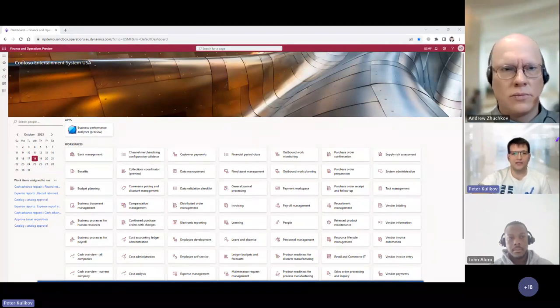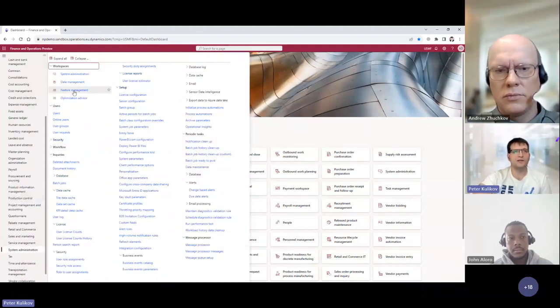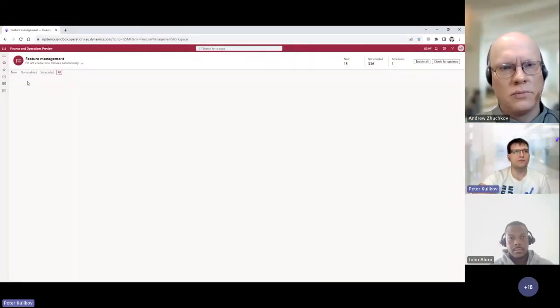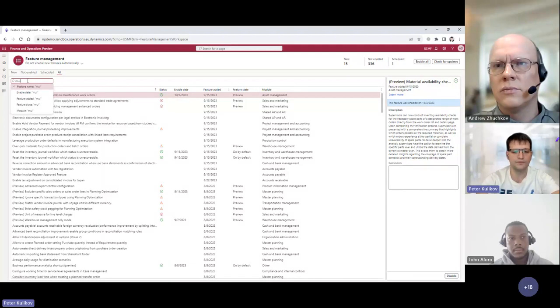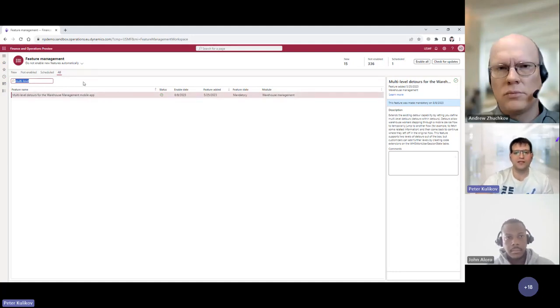For the beginning, as I already told, let's go to the System administration module and the Feature management form. Here we have to switch to the All tab. And in the filter field, to find this new feature, I'm going to type multi-level. And here it is, the multi-level tool for the warehouse management mobile application. This is exactly the feature responsible for the functionality we will see in a few minutes. As you may see, its feature state is mandatory. That means in this version of the system, it's enabled by default and cannot be turned off.